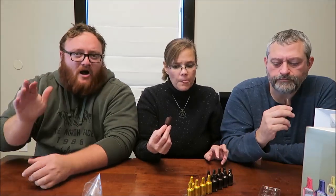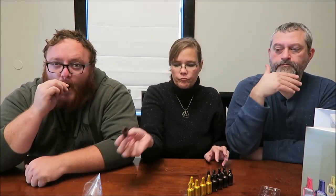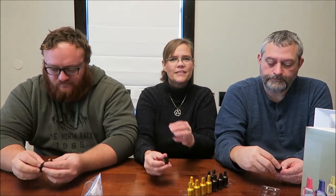That's good stuff. Couldn't taste it. Very mild. I could taste it. Ooh, it has a little bit of that pepper. I do have to say, the chocolates are all the same. Some of them go better with chocolate than the other ones. That one wasn't one that I would put with chocolate. It was okay. I didn't care for that much. All right. The tequila gold.